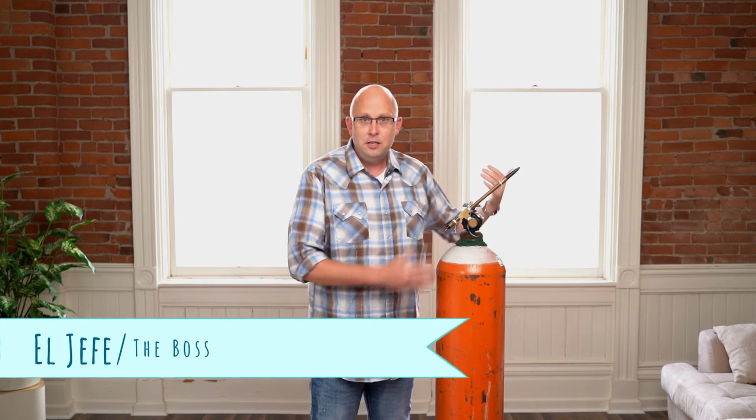Now this guy, we have dubbed him El Jefe, and to give you an idea of how big Mr. Jefe here is, I'm 6'5". That's a big tank. That is a huge tank, and out of this tank we get about 600 balloons. 600. Now the tank costs us about $200 to $250 every time we fill it, and there is a monthly rental fee on the tank. I think it's $5. But anyway, it averages out to be about 30 cents per balloon.